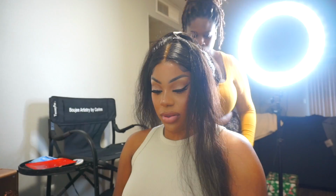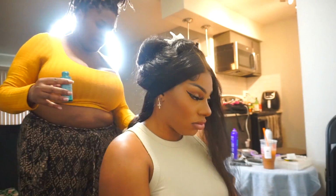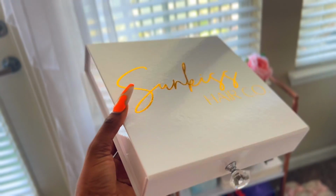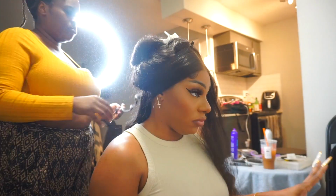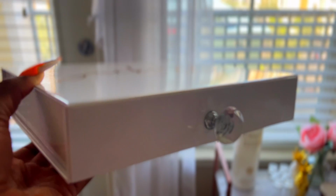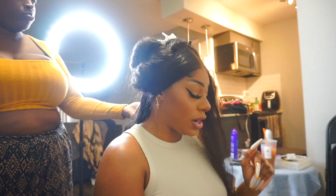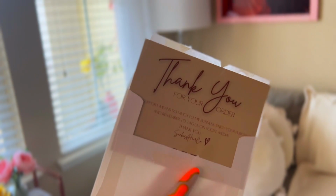I filmed an unboxing for this hair and the footage is just gone. Poof, bye-bye. I have no idea where the footage is. I went ahead and did like an unboxing without the product just so you guys can see the packaging. Love their packaging. Their packaging is undefeated. Like, look how beautiful this is with the crystal knob. So cute. It came with a beautiful gold dust bag, this gorgeous gold comb, some care tips, thank you card, which is such a nice touch.